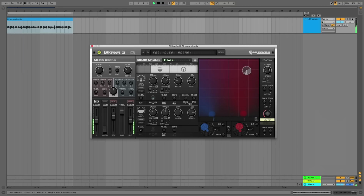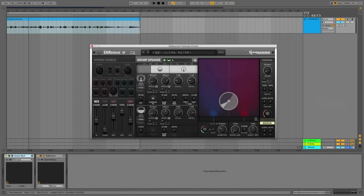There are acceleration and deceleration controls, speaker diameter and room size controls, and even virtual mic positions to tweak. Then, if that wasn't enough, EASYVERB also has fully featured built-in chorus mode, which you can use standalone as well, making this the most luxurious way to les up your productions. EASYVERB XT is a spookily comprehensive rotary speaker emulation.